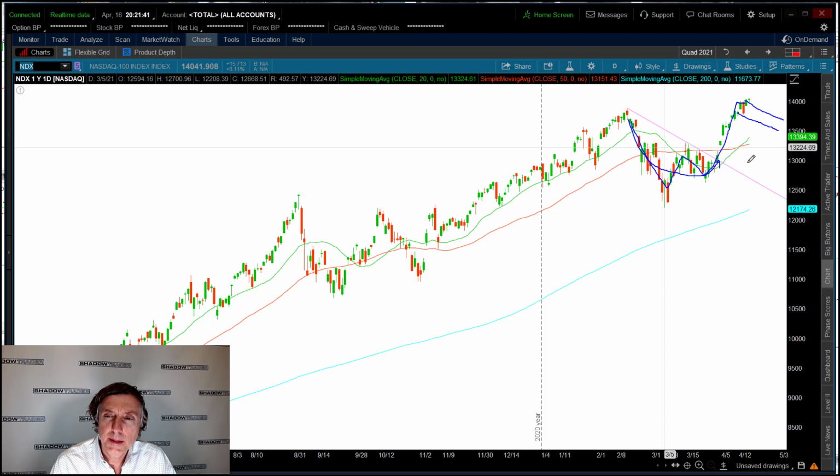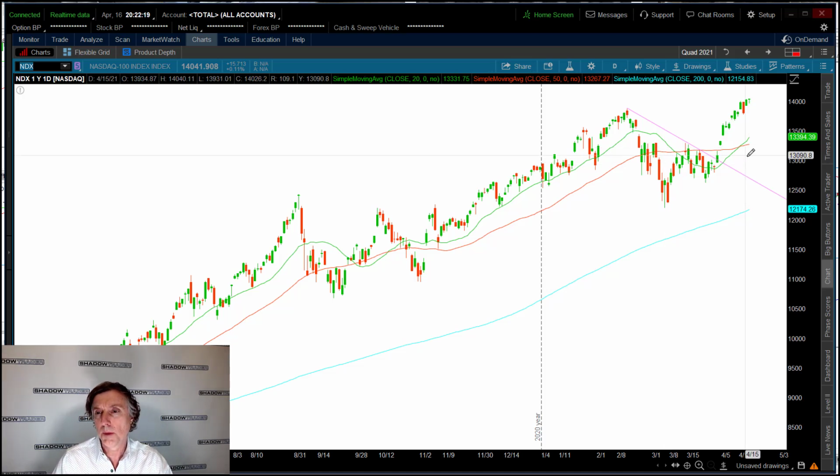My big takeaway here is that this is not the type of pattern that the market would just fall out of bed out of. You have to understand what type of patterns tend to set up downdrafts and what type of patterns don't set up downward moves. And to me, this is a pattern that doesn't really set up a downward move.